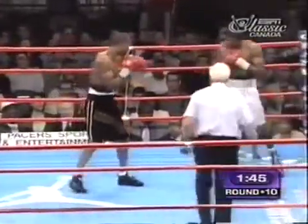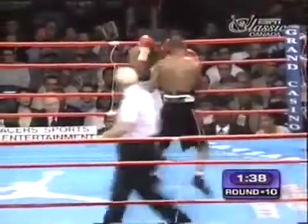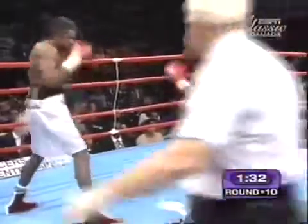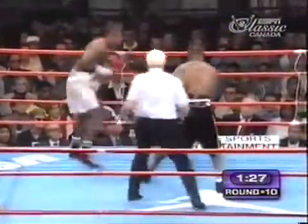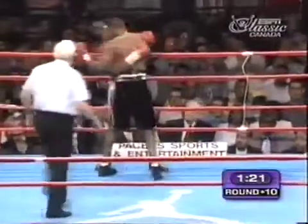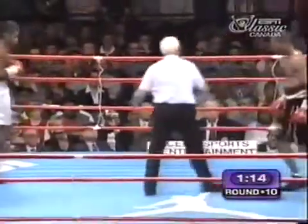It's interesting to watch Hopkins, how he moves, and is always giving angles to Vanderpool. Never letting the guy figure out Hopkins. You see, when Vanderpool goes into that, whatever it is, crouch, I think he thinks Bernard's going to start punching it. No.